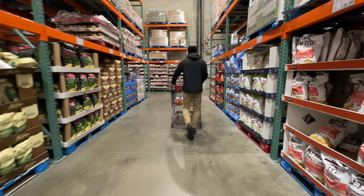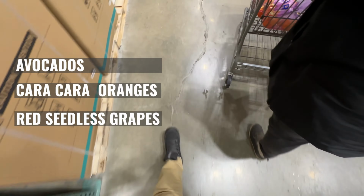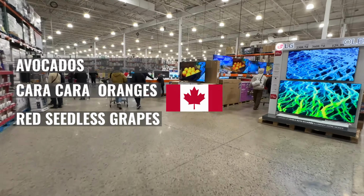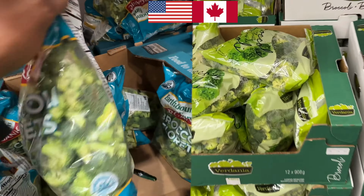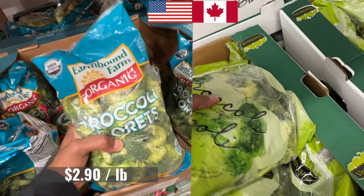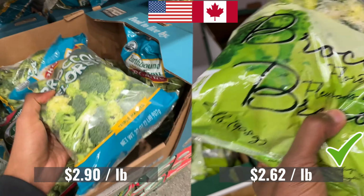So, for the 3 fruit items that were added to my grocery list, they all turned out to be cheaper in Canada, but let's see if this trend also continues with the vegetables. Packaged broccoli was selling for $2.90 per pound in the United States versus $2.62 per pound in Canada.